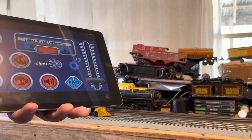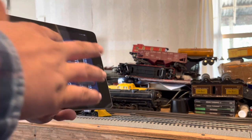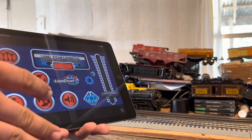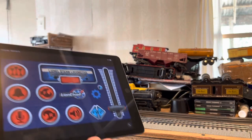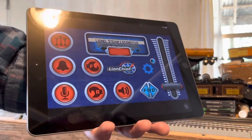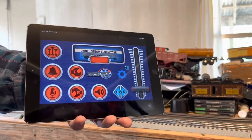The Lionel voice control is if you want to run the train without using the throttle or any of the announcements. It's really cool. Just thought I'd give you a demonstration of the Lionel LionChief app.